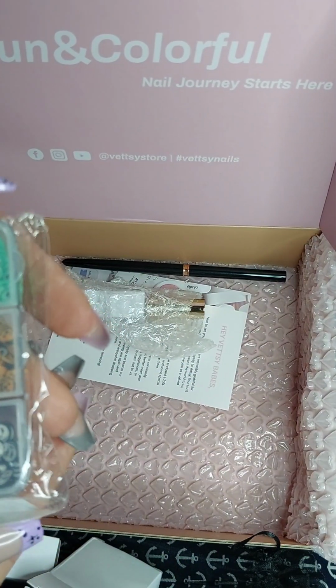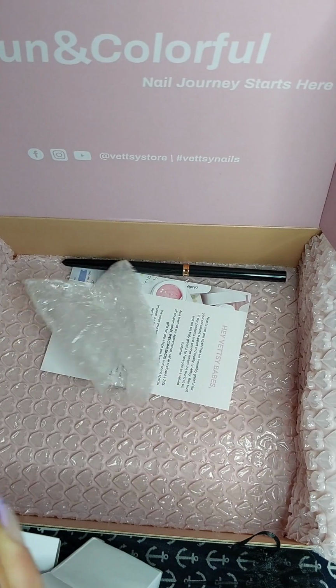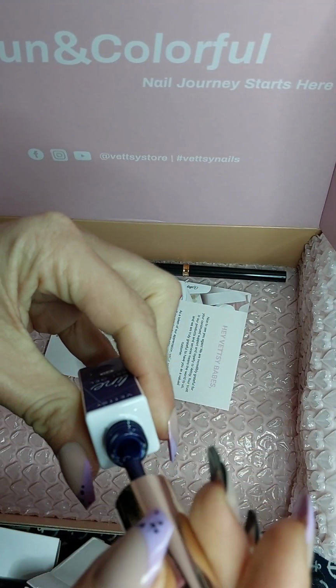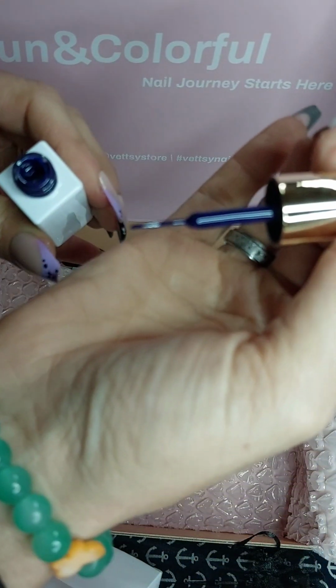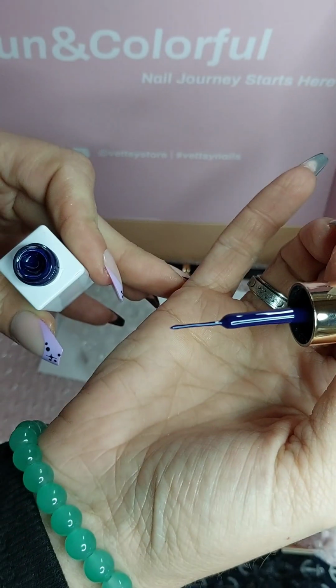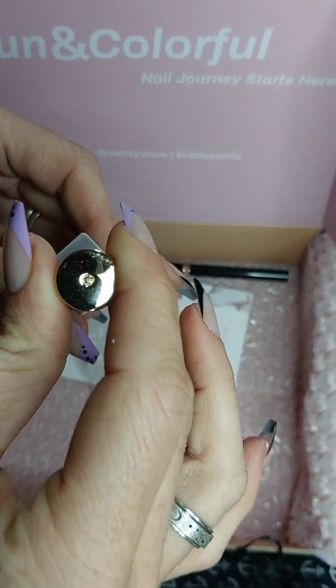Got some more Fimo slices. Perfect. And got a liner gel. Purple. Oh, that is a pretty dark purple. You can't even see it. But it's pretty.